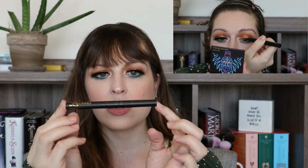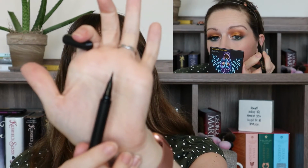I don't know if that's a reasonable fear or not, but what this is actually is an eyeliner pen that also has eyelash adhesive in it. So this is what it looks like here. You shake it real well. It has a felt tip point to it.